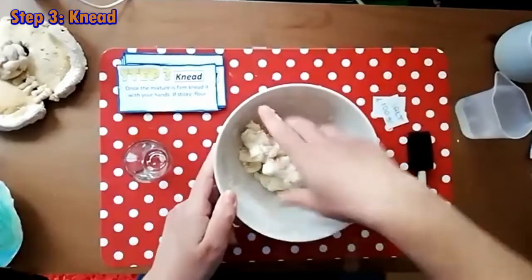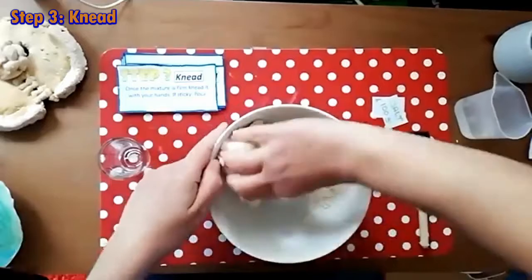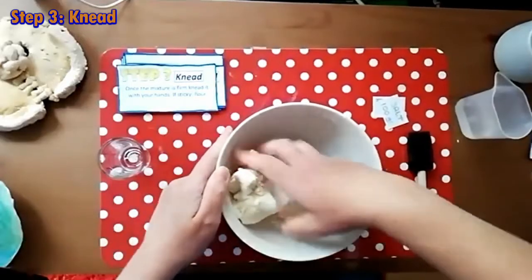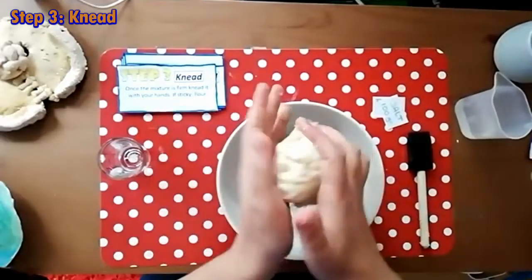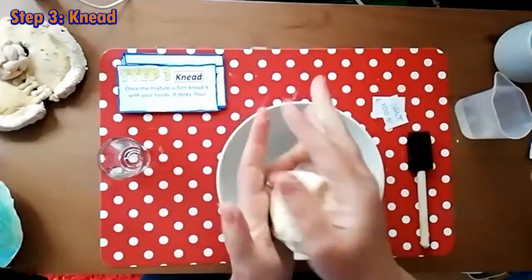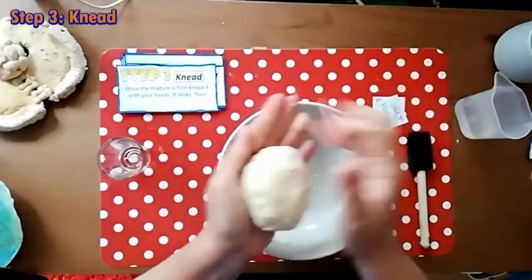If yours ends up being too gloopy, too wet, add a bit of flour. If it ends up being a little too dry and flaky, add a little bit of water, but only do it tiny bit by tiny bit, okay? If you put too much, you'll just end up making more and more and more.